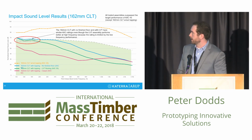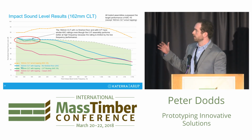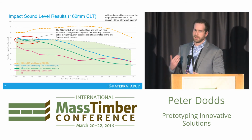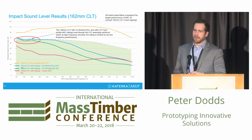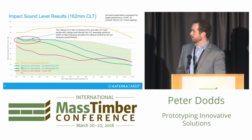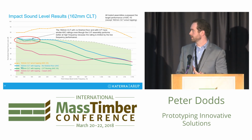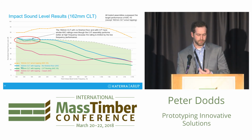You'll see a similar story here with the 162 millimeter CLT. Again, with nothing on the CLT, we won't meet our performance, but with the addition of that acoustic topping slab that we laid out before, we're already meeting the IBC standard of AIIC 45, achieving AIIC 50, as well as increased high frequency attenuation with the addition of the vinyl tile, or if we replace it with carpet, getting a significantly higher amount of sound attenuation for impact noise.